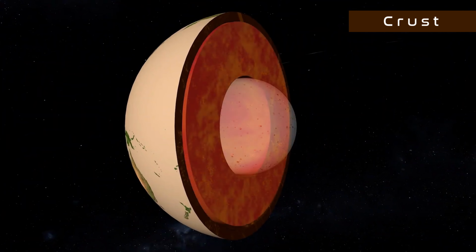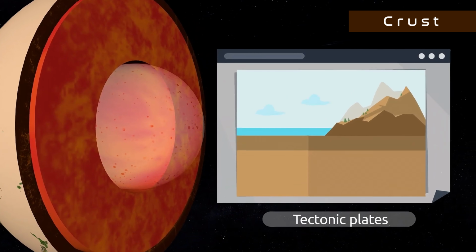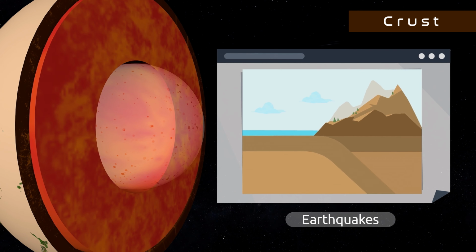Earth's crust, along with the upper part of the mantle, is called a lithosphere. Movements of the lithosphere over the fluid layer in the mantle form the planet's tectonic plates. They are responsible not only for the formation of the continents but also for the volcanic and seismic activity of the Earth.